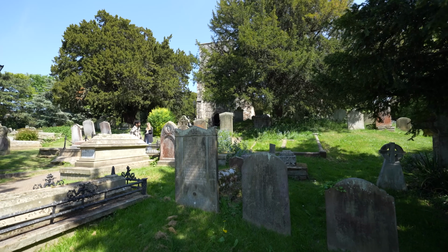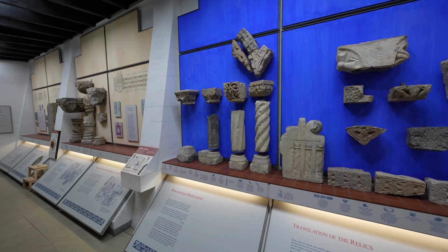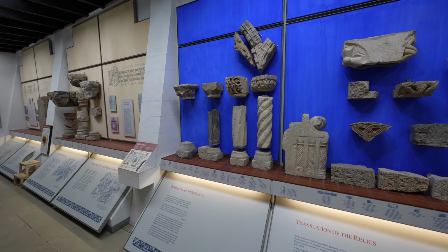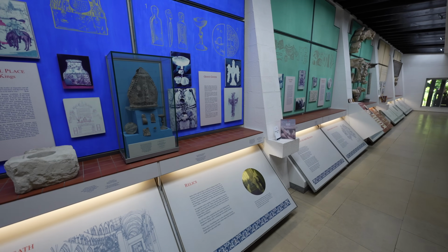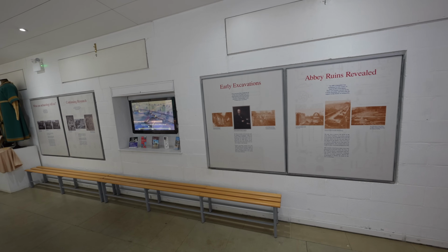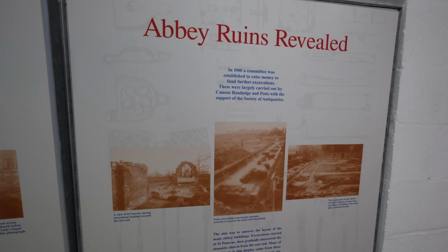Saying goodbye to the church, we backtracked about 7 minutes to go to St. Augustine's Abbey. This is the third of the 3 sites that make up the UNESCO World Heritage Site in Canterbury. After paying the entrance fee, you can walk around the small museum to see different things that they've uncovered, and then grab your audio guide and head out in the back.